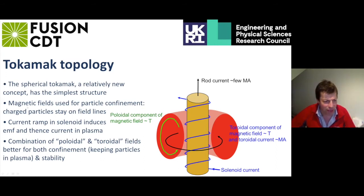One thing I've missed out, the second bullet, which is kind of important. Why do we use magnetic fields? Well, because if the particle is sufficiently cold, if it's sufficiently slow moving, then the particle gyrates around the field line, and the orbit of that gyration is fairly small compared to the size of the plasma. So those relatively slow moving particles travel along field lines like they're beads on a string.